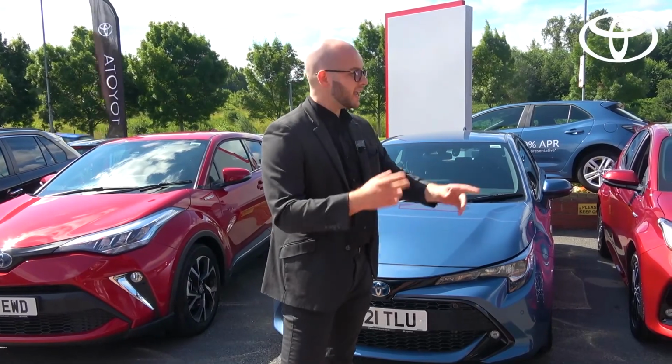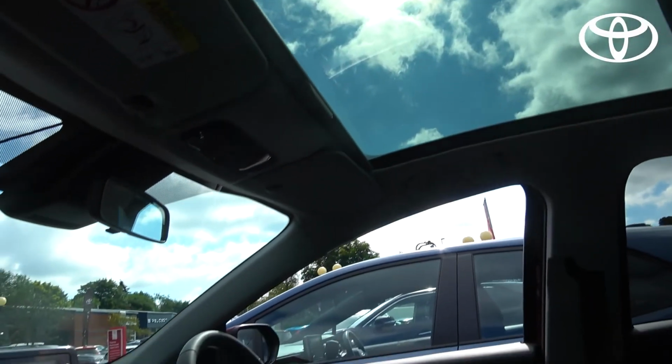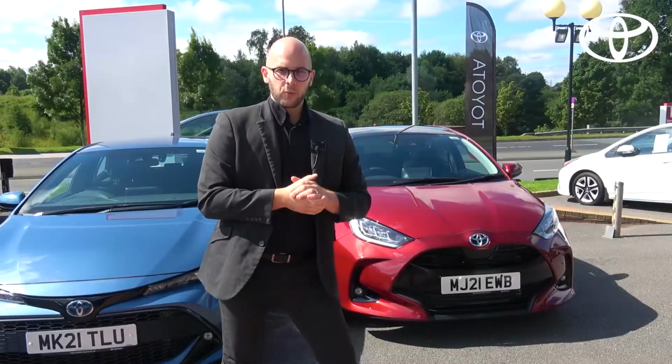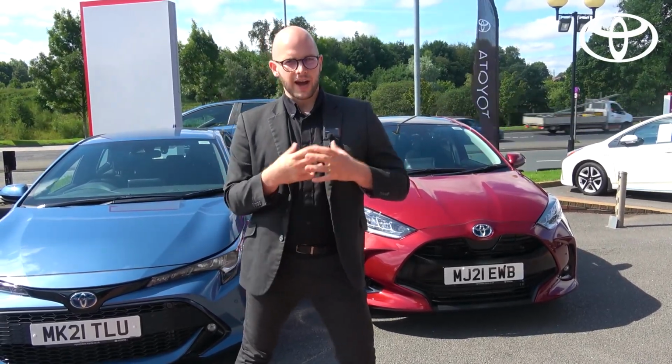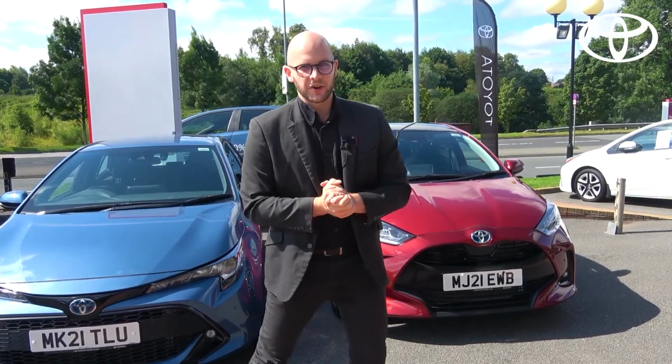So we're going to be taking you out in this lovely little Yaris design. It's also got a panoramic roof, which is one of the options that are available on this model. And we're going to be showing you a little bit about what sort of performance this car will give you, and also show you a little bit of the driving experience that you'll get from this car. So come with us and let's take you on a hybrid tour.